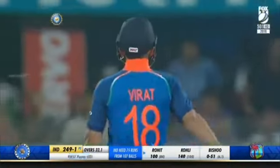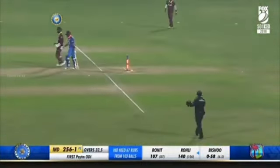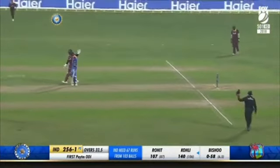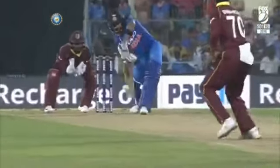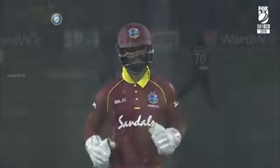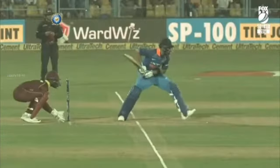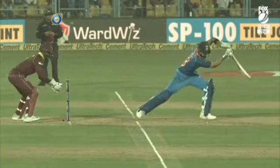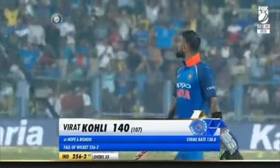As they sit in and take in this masterclass of run chasing from him, and he's gone. Bit of turn. Very good stumping that by Shai Hope. He does tend to sometimes overstep when he's looking to play that cover drive. But the shoe's fine. He bowled a couple of no balls earlier, but this one's fine. And that's a wicket off the last ball of Devendra Bishoo's seventh over. He gets the Indian skipper for 140, 256 for two.